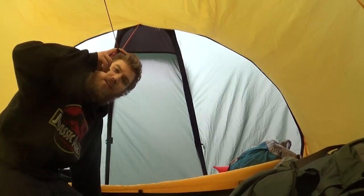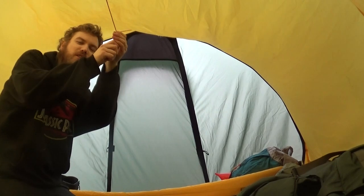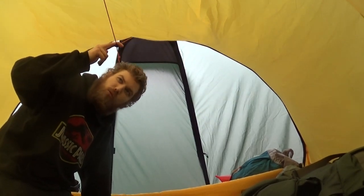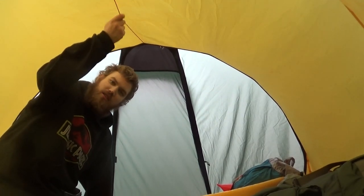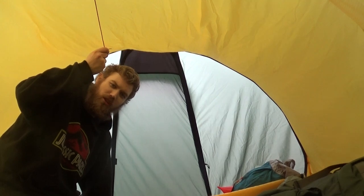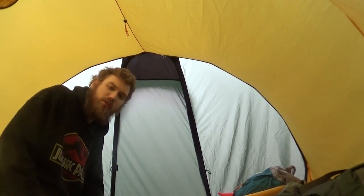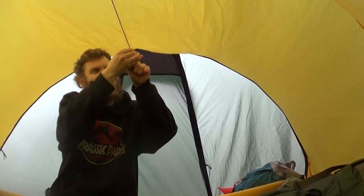And I have this line here, and I learned what this line is for. This line is to hold up the roof of the tent when it's snowing, so the roof doesn't collapse on you and you suffocate. You don't need to worry about that with this tent, because this line is protecting you from the roof collapsing under heavy loads of snow.